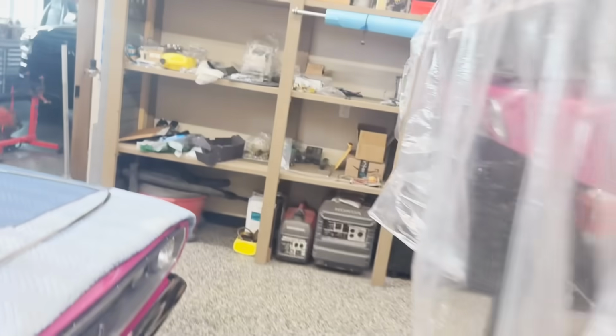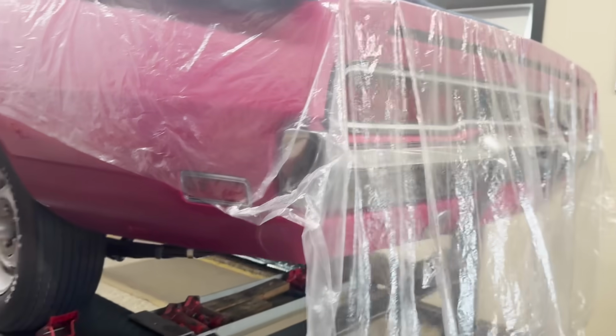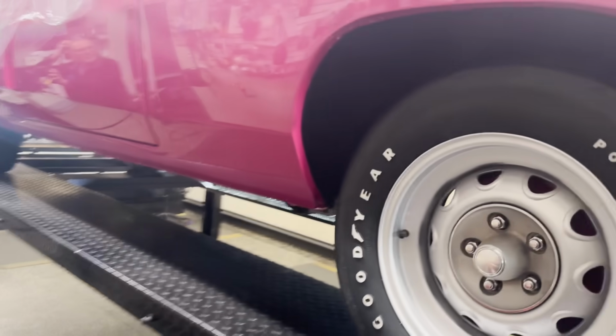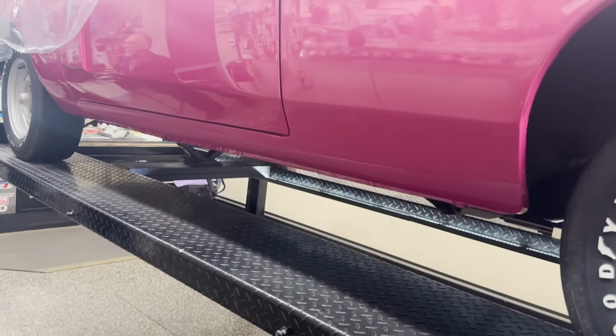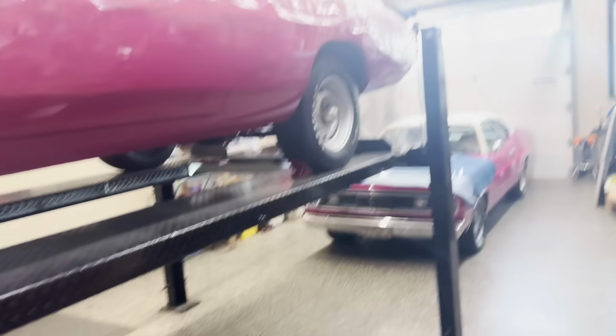You see this floor? You see how clean this place is? Ooh, look at those rims. Wow. He's come a long way, baby. Yeah, let's look underneath first. Polyglass. Ooh. There's one sick car, eh, Lyle? Yeah, it's looking good. Wow.